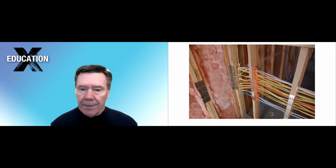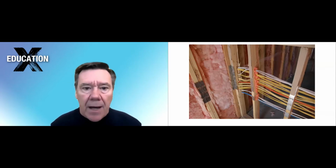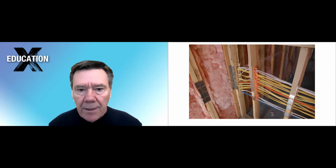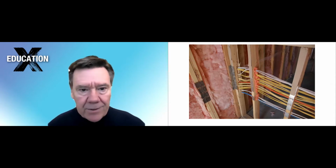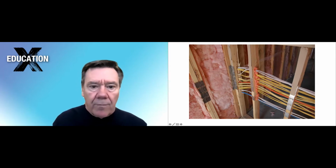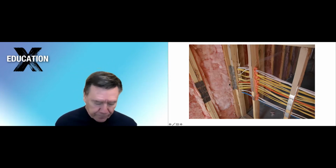Here, for example, the tradesperson just didn't understand the concept of what a building enclosure is. They air sealed the stud before the exterior wall, where they should have, air sealed this, where we're over here, where we see the wiring going through this wall here into a garage.